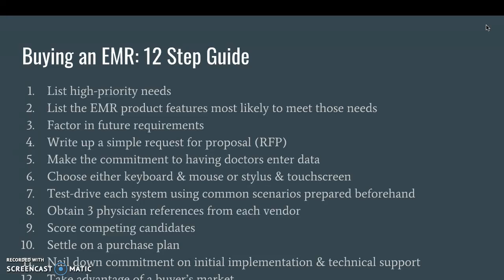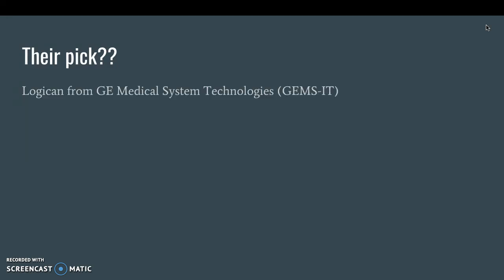9, score competing candidates. 10, settle on a purchase plan. 11, nail down commitment on initial implementation and technical support. And 12, really take advantage of it being a buyer's market. So the one that they chose was Logican from GE Medical System Technologies. They said that all 8 EMR vendors were actually good options, but this one was the best one across the board, in line with their characteristics and their 12-step guide. So this was their top choice.